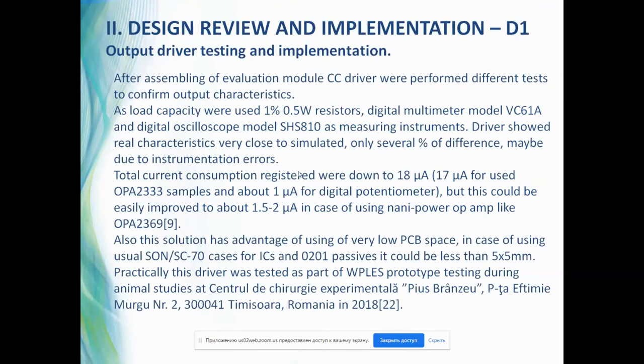We used a precise load, not capacitive load, resistance, and we checked it. We changed the resistance of the digital potentiometer and measured the output current, and it was very close to the modulation test. Also very nice is that this circuit has very low consumption current, up to only 18 microamperes, which I think is a very good result.